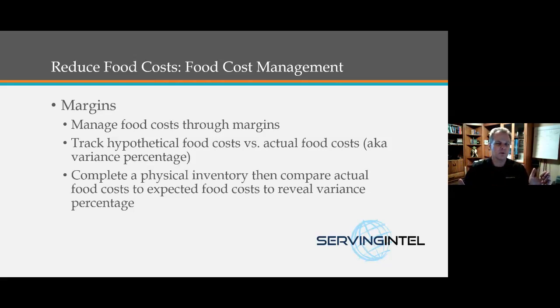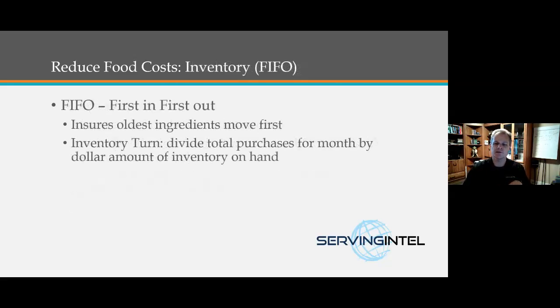It really depends on your operation and the volume of your operation. But just simply know every Monday morning, somebody's placing orders for your operation. That is the time when you should be documenting the physical count, because that's really all that's required. What do I have on hand? Put it into the software, run the numbers, and you will be alerted to things that are missing versus things that aren't missing. So next is inventory methods.